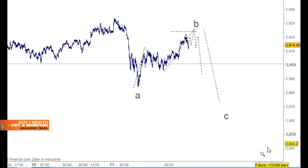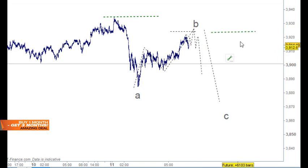So in this instance here, I've just got a simple A, B, and C wave, but we know that we're looking for the market to come down further. But I just want you to know that we need to be long above here. And once this low finishes, and we'll talk about this in a moment, and it drops down here, then you can look to go long at that point.